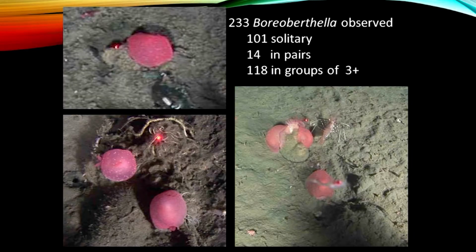Now, why would they be pink at that depth? Any ideas? They stand out to any predator that wants a nice, tasty little snail like this, right? Or do they? Remember? Yes, sir.